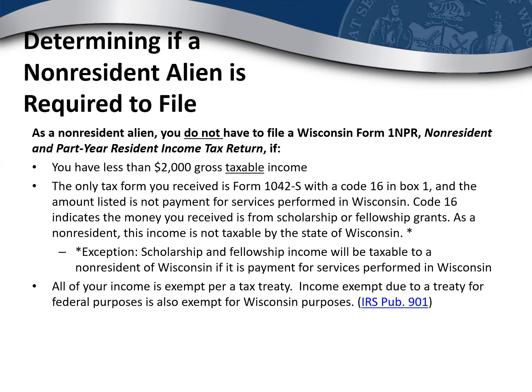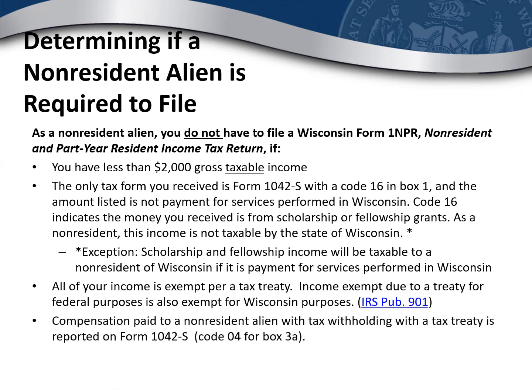However, there is an exception. Scholarship and fellowship income will be taxable to a non-resident of Wisconsin if it is payment for services performed in the state of Wisconsin. Or all of your income is exempt per a tax treaty. Income exempt due to a treaty for federal purposes is also exempt for Wisconsin purposes. For more information on this, please view IRS Publication 901. Or lastly, compensation paid to a non-resident alien with tax withholding with a tax treaty is reported on Form 1042-S, Code 04 in Box 3A.